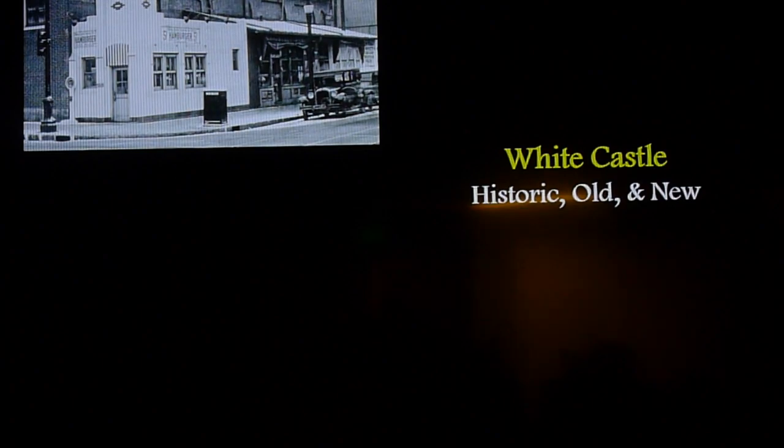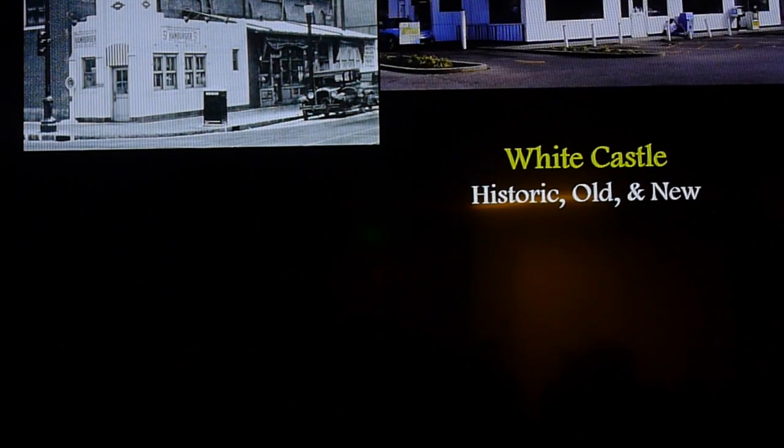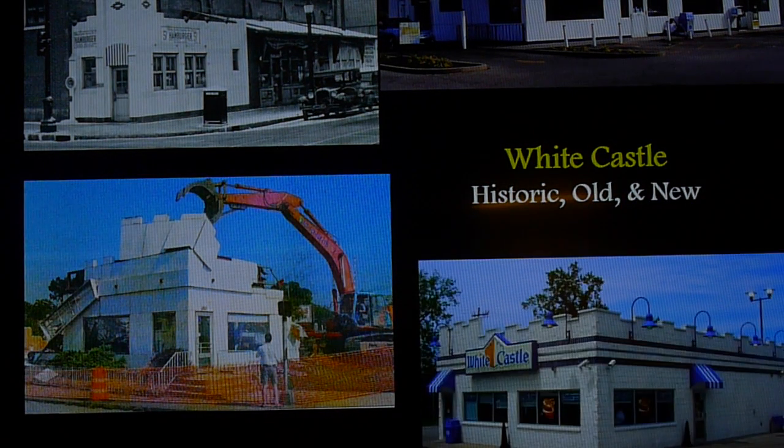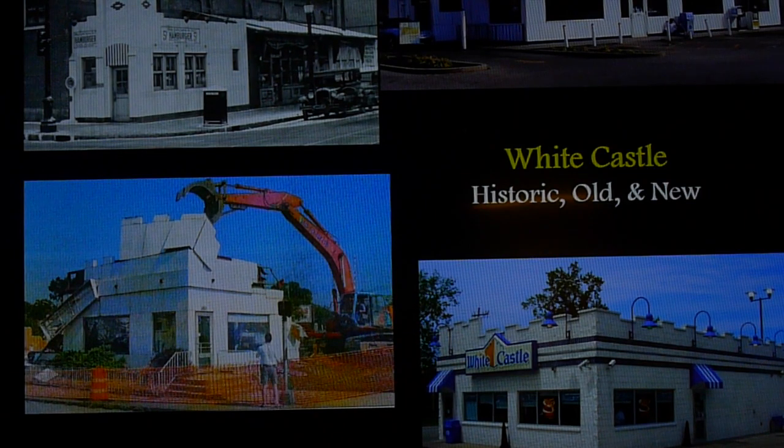White Castle has changed a lot over the years. I love the porcelain White Castles. Then they demolished the porcelain White Castles. They built the concrete block White Castles, which to me, for some reason, doesn't quite taste the same.